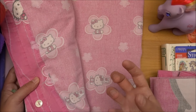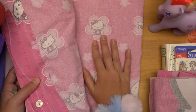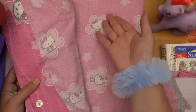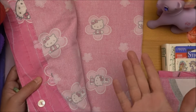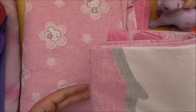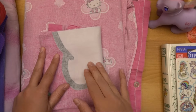It is pink bedding, totally my color scheme. We have Hello Kitty on it. I'm not the biggest fan of Hello Kitty, but I love it. Everyone remembers Hello Kitty, I guess. So even if it's from your childhood or nowadays, they are still doing stuff with Hello Kitty. So that's the reason why I picked up this pink blanket, this pink bedding with the pillow together.